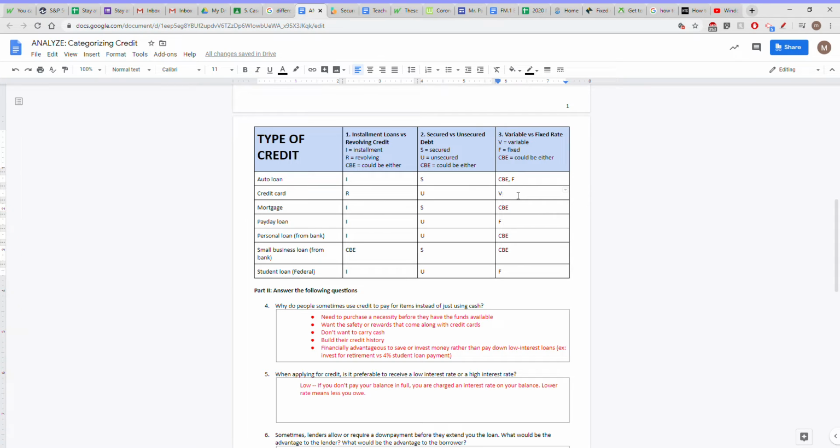It changes depending on how market conditions are, and if you guys remember the APR, those kinds of things change. Next, we have mortgage. Mortgage just means if you try to buy a house, you usually have to get a mortgage. It's really just a way of saying a house loan. And so that is an installment usually. It is secured, right? If you don't pay it off, they're going to take away the house. And it could be either in terms of variable or fixed. Once again, I would highly recommend you do a fixed rate loan.